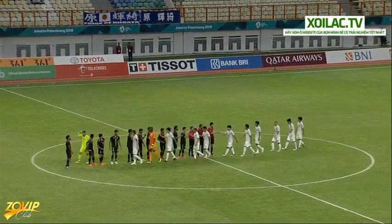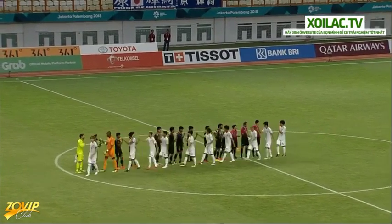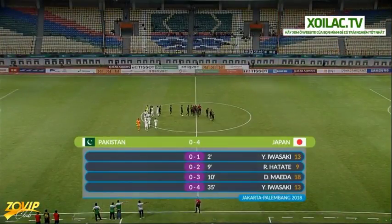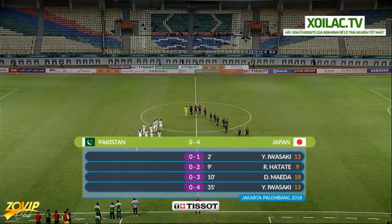Iwasaki got the opener, Hatate the second, Maeda the third, and Iwasaki with that fourth goal in the first half. It was sewn up, as we say, by half-time. So, full-time score here in Group D. The opening match of the day of the double-header has finished Pakistan 0, Japan 4.